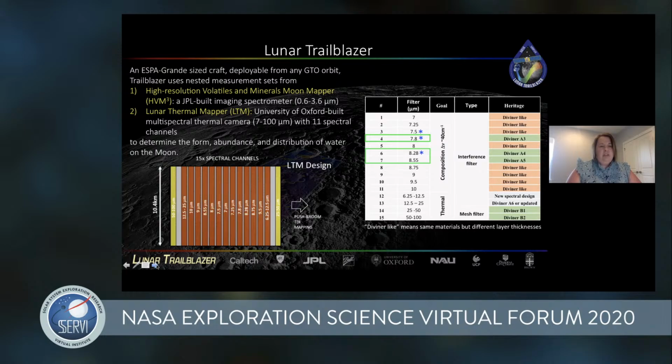The first is HVM cubed, a JPL-built imaging spectrometer that will measure reflectance across the 0.6 to 3.6 micron spectral range. And then Lunar Thermal Mapper, a multispectral thermal camera with 15 infrared channels, which is being built by the University of Oxford.